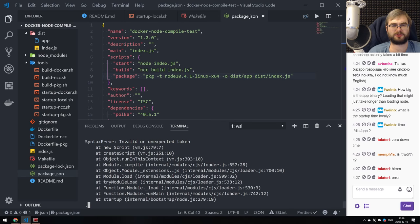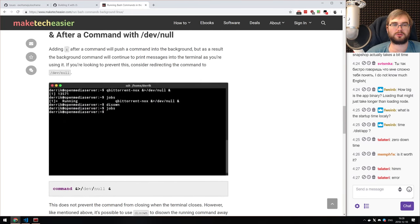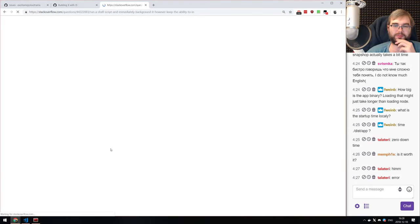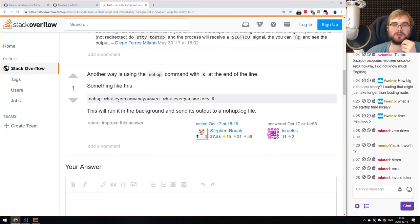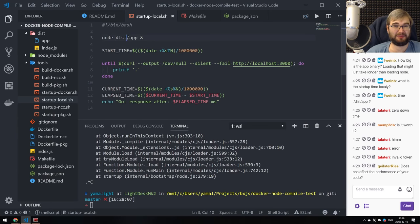Is it because of the ampersand in the end? That's what this article is talking about. So the command, we run it from a bash script. sh -c. I guess we can try with a nohup, right? Maybe that works. Nohup.